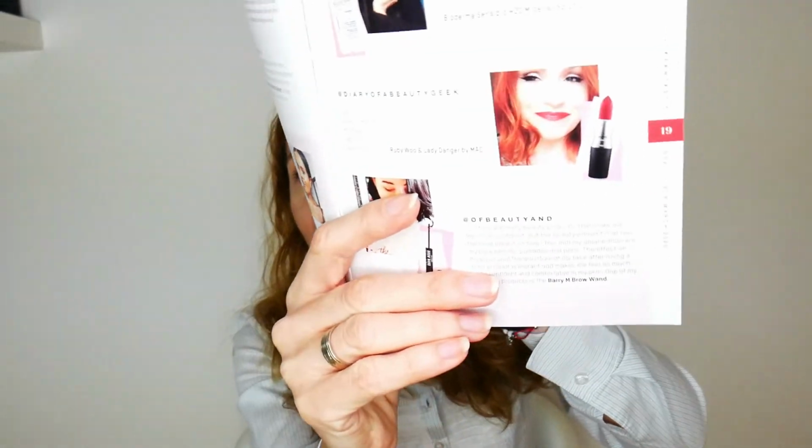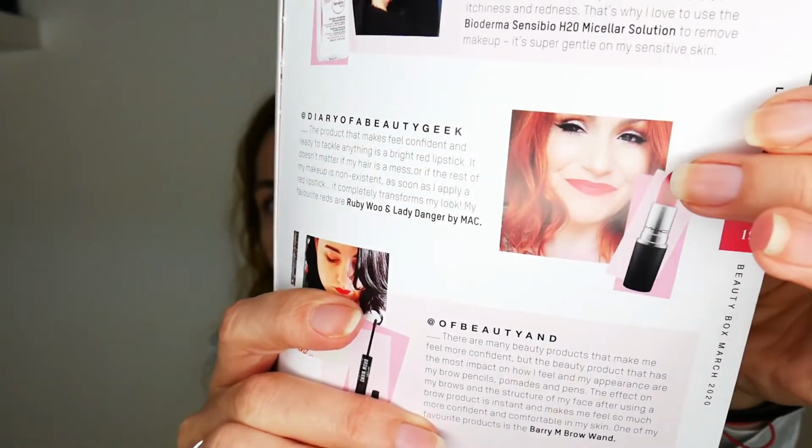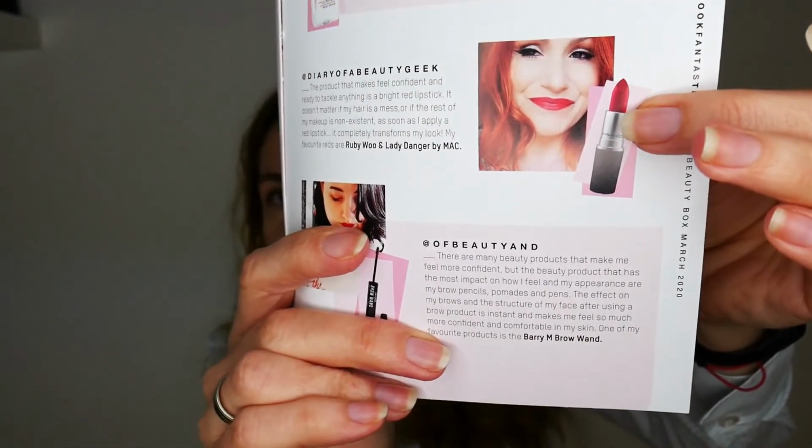The product that makes me feel confident and ready to take anything is a bright red lipstick. It doesn't matter if my hair is a mess or if the rest of my makeup is non-existent. As soon as I apply a red lipstick, it completely transforms my look. My favorite reds are Ruby Woo and Lady Danger by MAC. So this is the statement of Claire from Diary of a Beauty Geek.